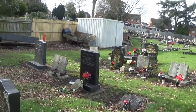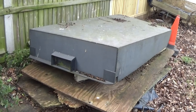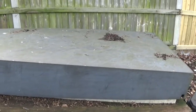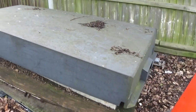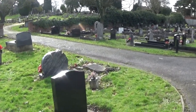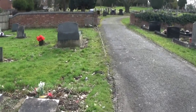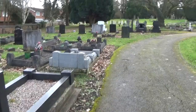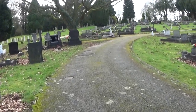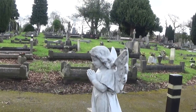Wonder how many of you watched Adventure 15, Style Cop Cemetery. This is what they put on top of the graves when they've dug out the area. So this must have not been used for some time then. That's a lovely statue.